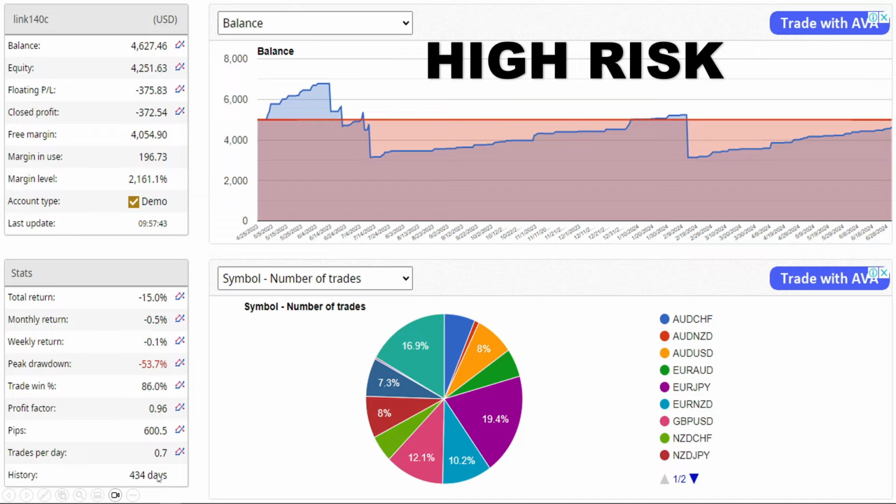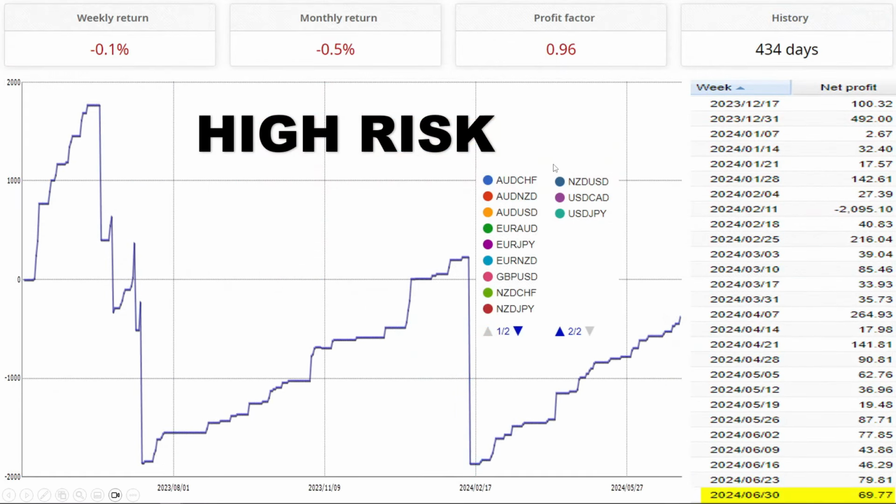History itself, we have 434 days, so quite a lot of history in here overall, which is good. That means that we are getting our heads wrapped around this particular EA. Obviously, the numbers are not looking so good, but if we have a look at the individual weeks, you can see that when we are not crashing it here, so this was the last time we lost about 2,000 in here.